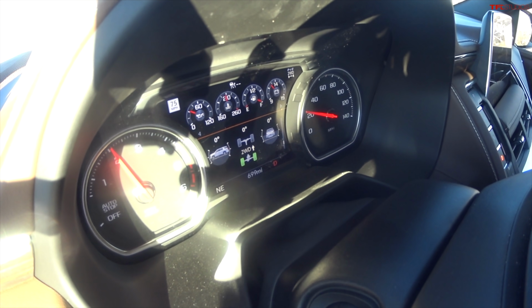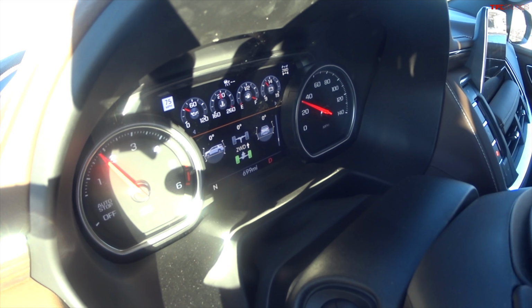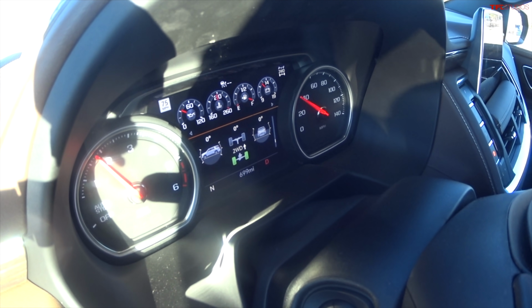All right, here I am. I'm getting on the highway. As always, 70 miles an hour. I'm going to set my cruise control system. Easy peasy, 66 miles. Should be over in a smidge.